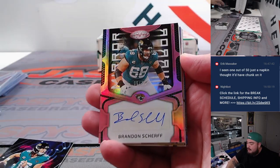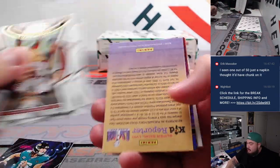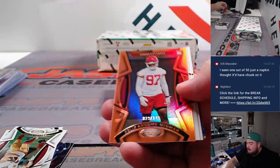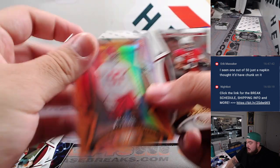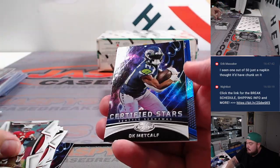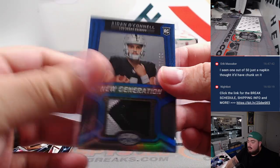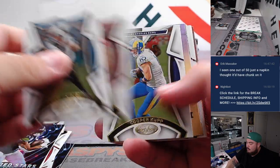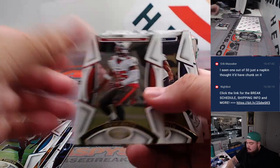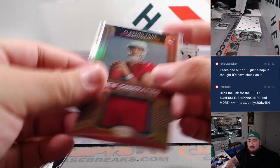Got a Brandon Sheriff for the Jaguars to 75. Chris with the Jags. We got a gold team out of 10, CJ Gardner Johnson for my Eagles. And then Felix Anudike-Uzomah for the Chiefs. We got a nice Aidan O'Connell two color patch to 99. Will Levis to 325. And a Clayton Tune to 349 for the Cardinals.